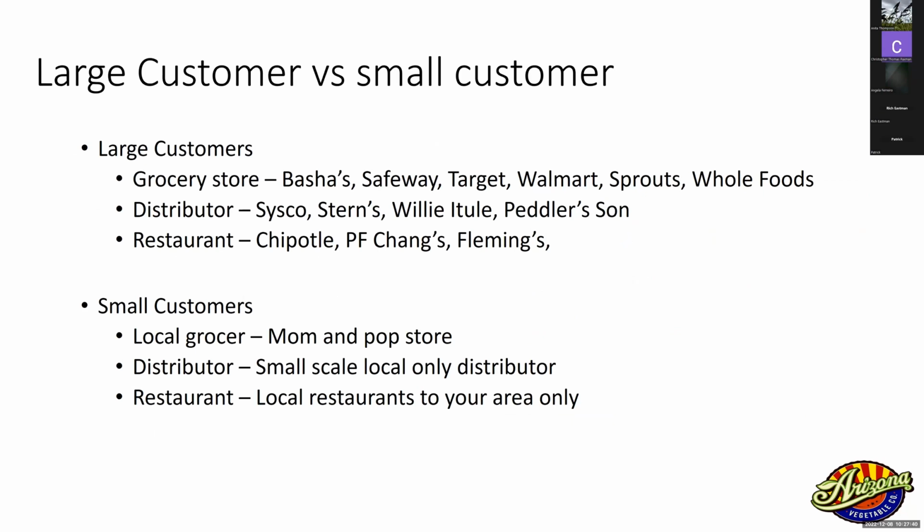Large and small customers, you know who your large and small customers are out here. Each one's going to have different requirements. If I'm trying to sell to Safeway, they might have a really high insurance requirement for me. In fact, I know they do. If I want to sell to Walmart, I have to give up my first child and probably like 9 out of 10 of my goats. If I'm dealing with smaller folks, there's a lot less risk.